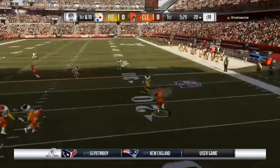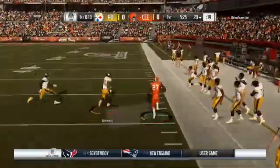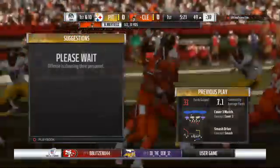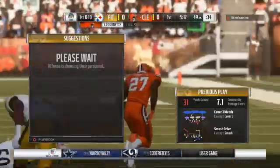Mayfield now looking to throw on 1st down. Dumps it off to Fournette. And he'll be taken down, but not before they work it across midfield. And that goes for a gain of 31.